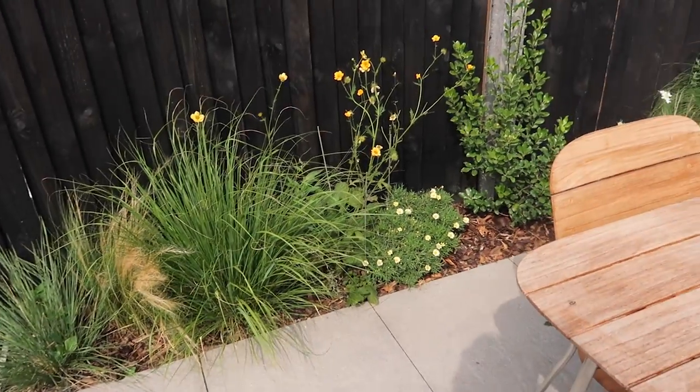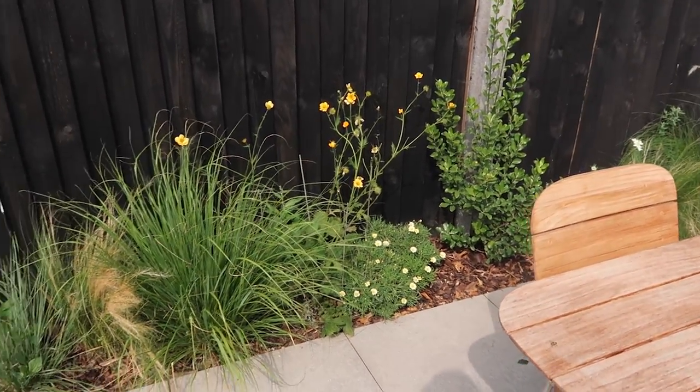Not much else really. Everything else is just doing well. The garden is really coming into its own now.